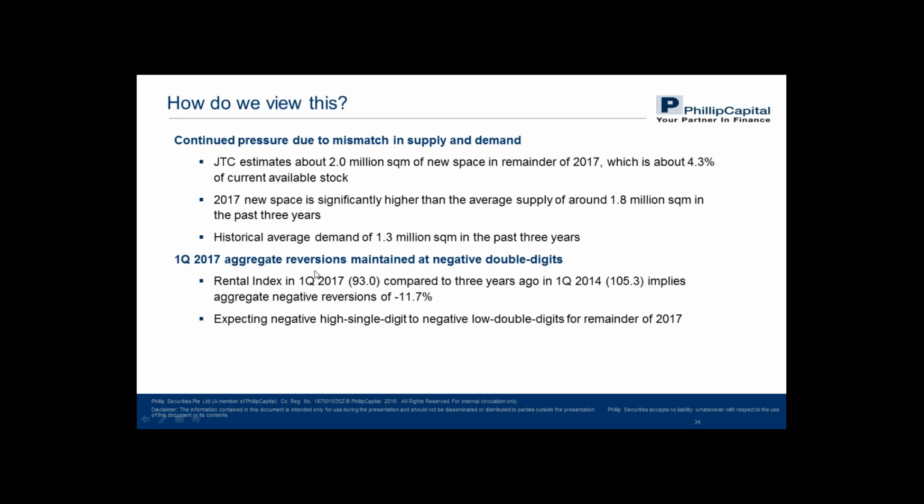Rental reversions this quarter were a negative double digit, and we expect it to continue that way, either at negative high single digit or negative low double digit for the remainder of 2017.